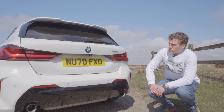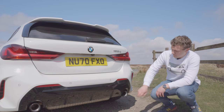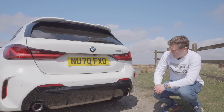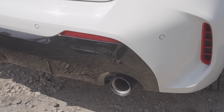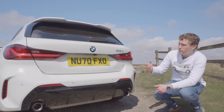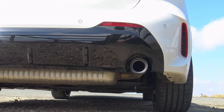So I don't know about you, but I actually really, really like the back of the new One Series, especially in this TI spec. A little bit of a fake diffuser going on here. A little bit plasticky for my liking, actually, but you know what, it finishes off the design quite nicely. We've got these little red accents down the side again, and some very cool kind of blacked out tailpipes. So, you know, this is perfectly good for this kind of level of car, I think, and it really rounds off the design very nicely.